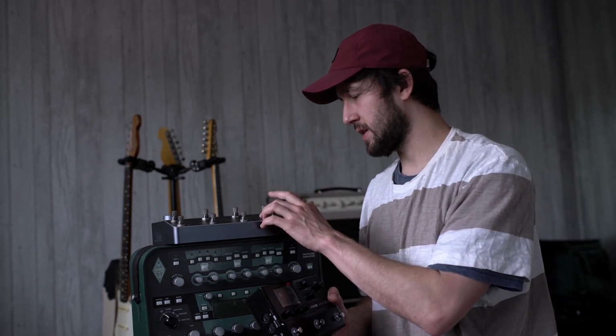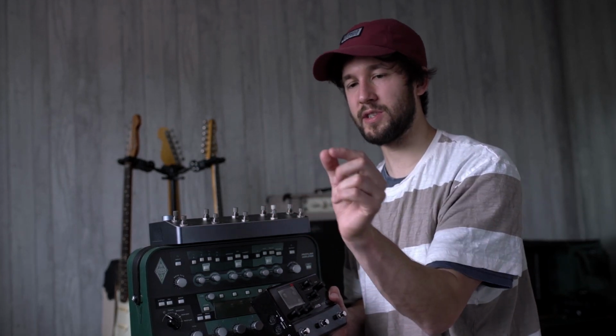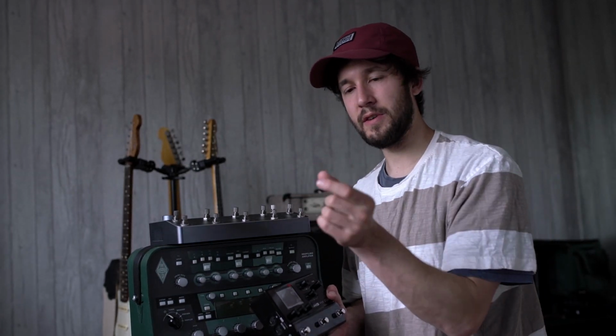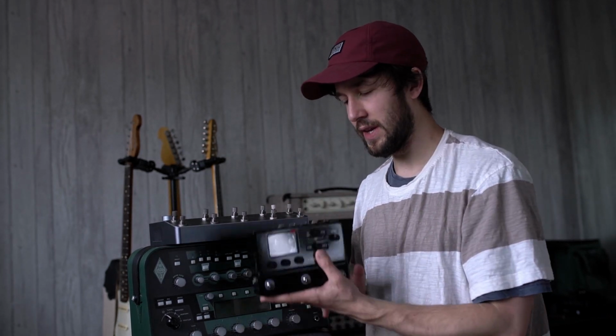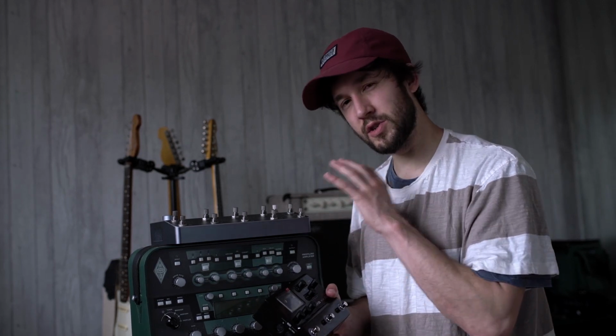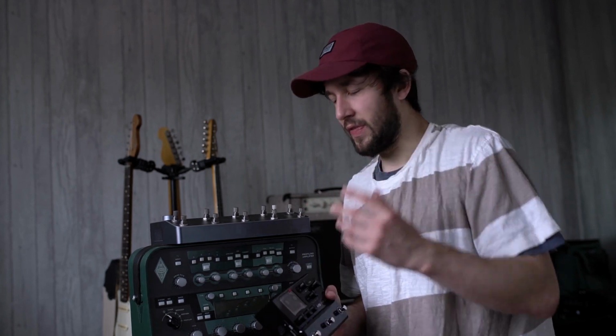I know the Quad Cortex, I'm fairly certain, because of the way that Doug's talked about not being able to capture a fuzz. I think this one's based on a tiny snapshot which doesn't allow for changes over time. So even in the first transient of the note to the next part of the note, the HX Stomp has sag characteristics and all of that stuff. I'm not sure whether either particularly captures that very well. I don't know if you had the same opinion.